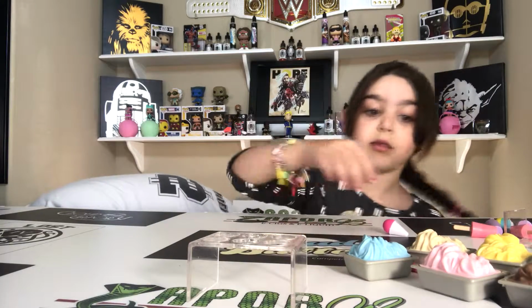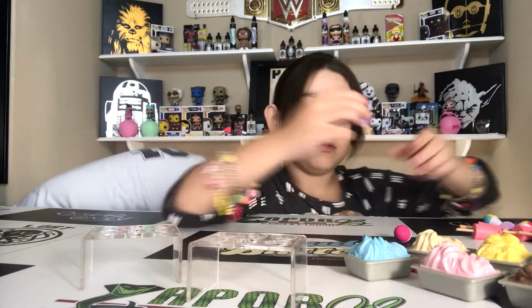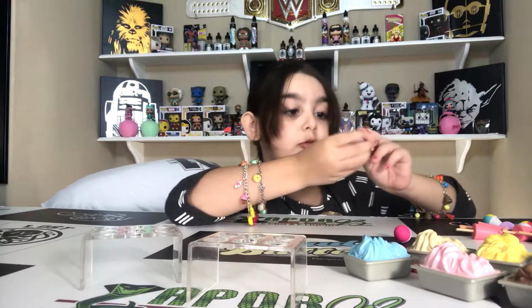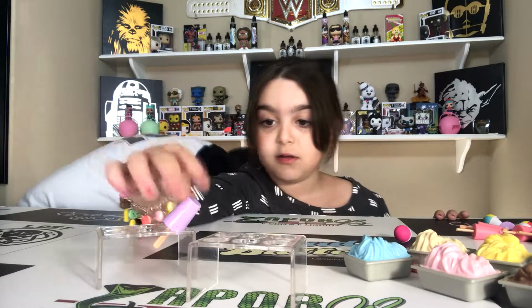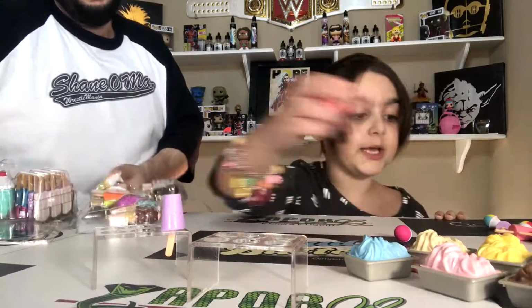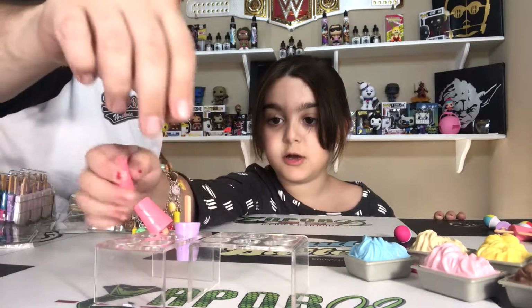Okay, so guys, it comes with another holder for some more popsicles. Oh no, it got bended a little. It did? Oh, it just got melted from the light a little. The light melted it? Yeah. Alright, cool. I think this goes that way.